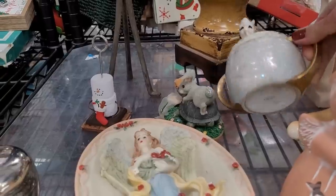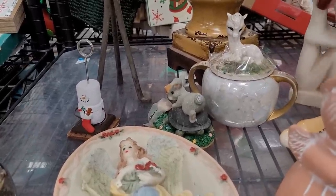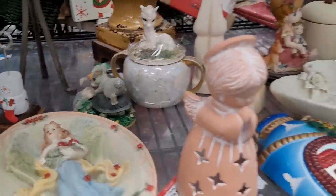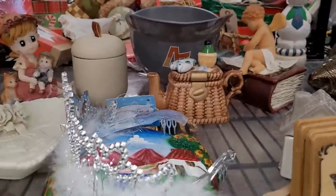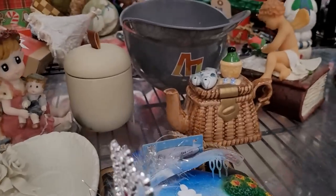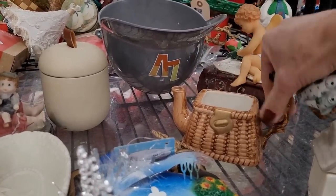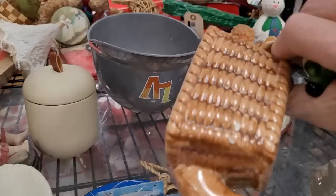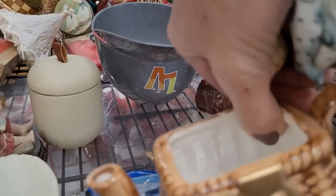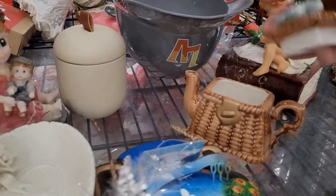Look all over the shelves. Move things around. Look high, look low. It's very easy to miss something when there is so much to see. This is a sweet little teapot, like a picnic basket. Unfortunately, it has a massive crack at the corner there. I think it's been glued. So we will have to leave that.